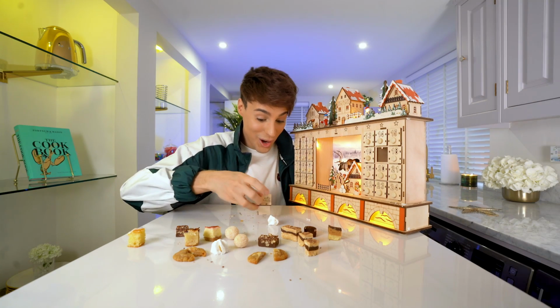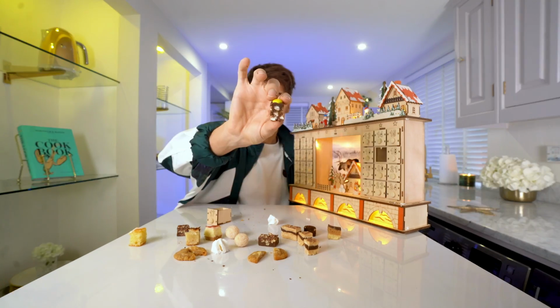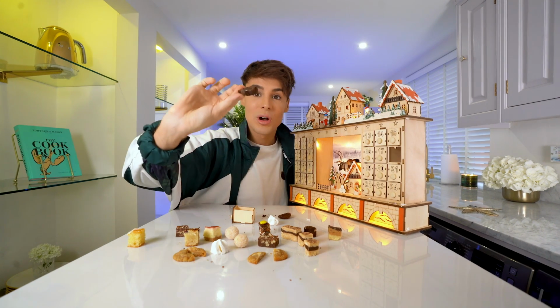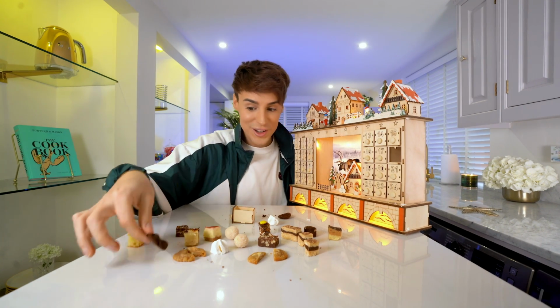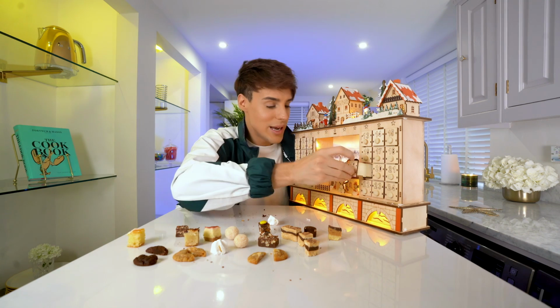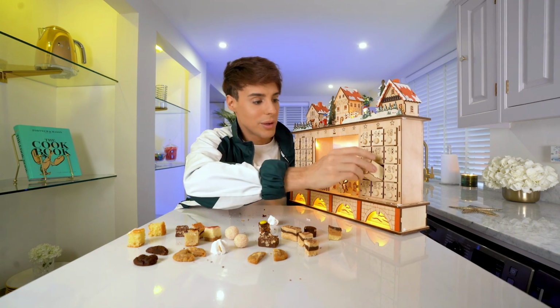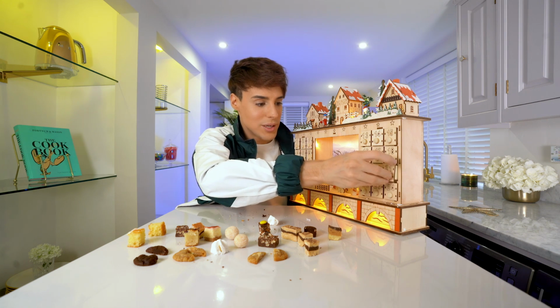That is so good. It's like Rocky Road. Chocolate Rice Krispie Treats. I think we call it Rocky Road. A double chocolate cookie. That's really good. I would be very happy receiving this. Day 19 is cake. I will line them up in a second because I think it'll be interesting to see how many repeated ones we've got.